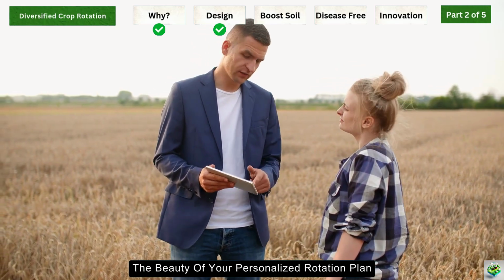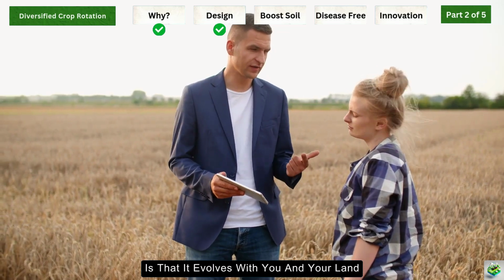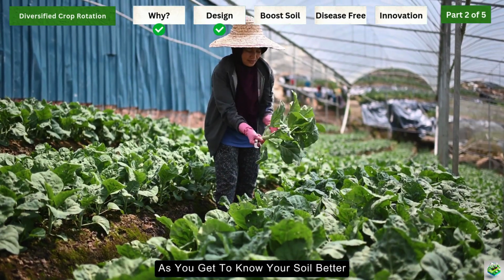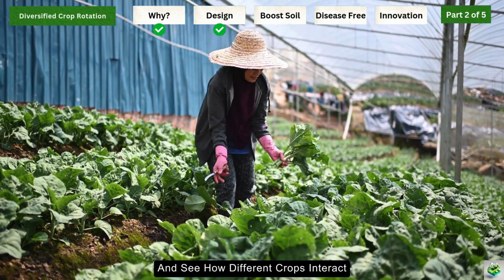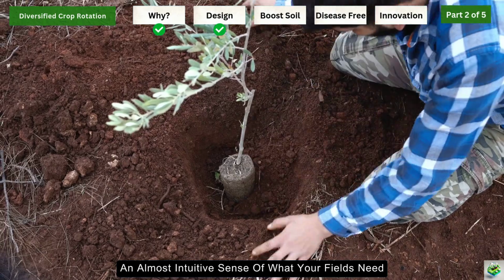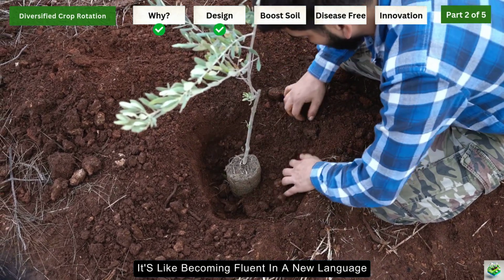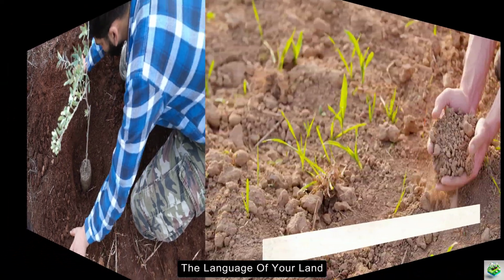The beauty of your personalized rotation plan is that it evolves with you and your land. As you get to know your soil better and see how different crops interact, you'll develop an almost intuitive sense of what your fields need. It's like becoming fluent in a new language, the language of your land.